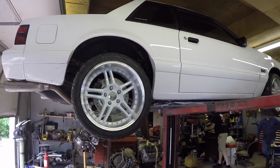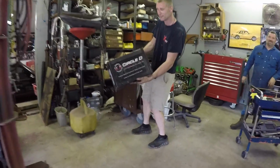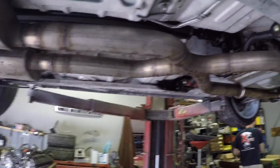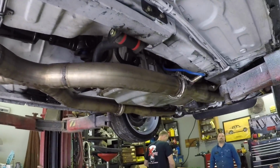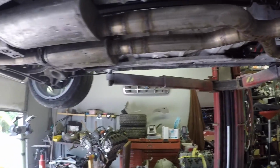It's looking good. A little muddy. Uh-oh, hold on. There it is right there, the Circle D 6R80 converter. And I'm actually kind of late today. They're already getting it back together, and the exhaust is in. So what we've got to do is just fill the transmission and let her eat? Fill it up and bring it down. Super curious to see what this thing does.